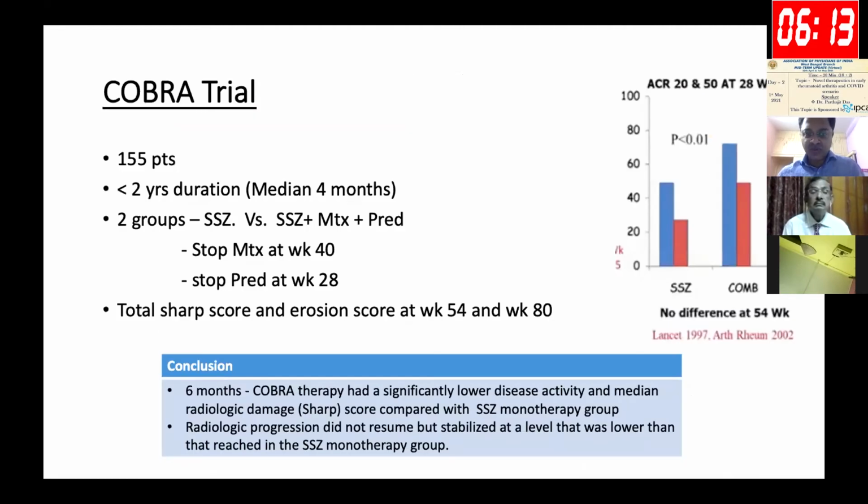Now, let's focus on a few trials where combination DMARDs can really be helpful. There's a very landmark trial, the COBRA trial. I'm not going into details. They compared sulfasalazine monotherapy with combination drugs like sulfasalazine, methotrexate, and prednisolone. Because of time, I'm not going into the details, but the overall conclusion is that at 28 weeks, 6 months down the line, the ACR 20 and 50 response is significantly better in the combination drugs. In this study, methotrexate and steroid were gradually stopped after 6 months.